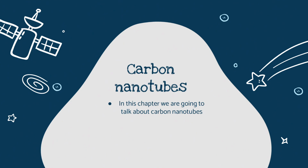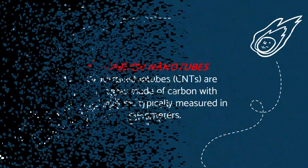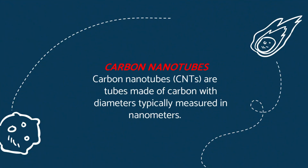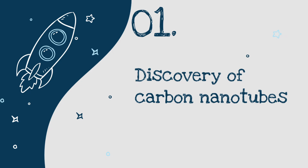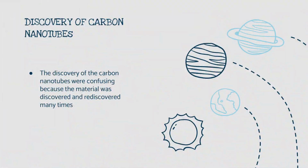Carbon nanotubes. In this chapter, we are going to talk about carbon nanotubes. Carbon nanotubes, or CNTs, are tubes made of carbon with diameters typically measured in nanometers. Discovery of the carbon nanotubes. The discovery of the carbon nanotubes was confusing because the material was discovered and rediscovered many times.